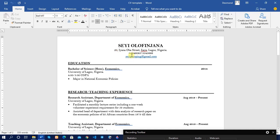Then you have the telephone number, plus 234, and so on. You have the telephone number there, and then the person's email. So right on top here you have your personal information: your name, your address, your contact information, because your employer may have to contact you if you really qualify for the job. Next we have the education.